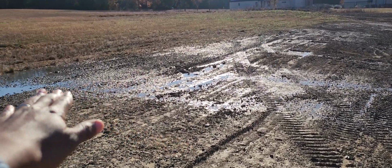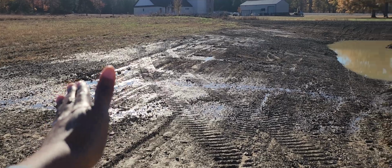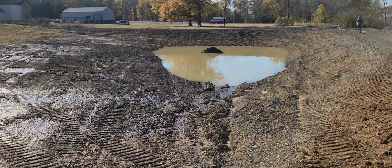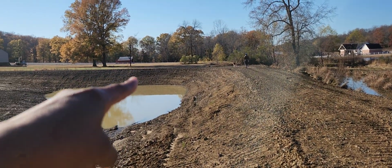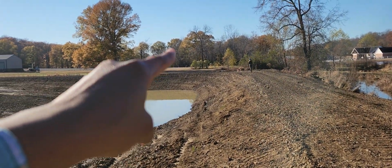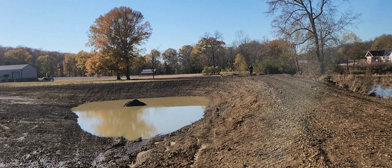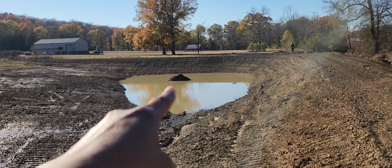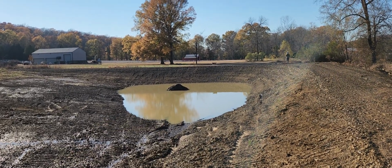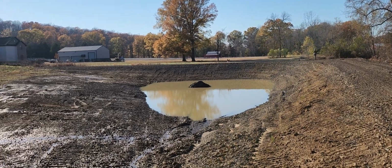So here is the pond in action. We've got about 10 to 12 feet deep over there on that end where Tiffany and Whiskey are watching. The rocks in the middle, he put that there. He said that is how catfish like to kind of burrow. So he built them a nice little habitat there.